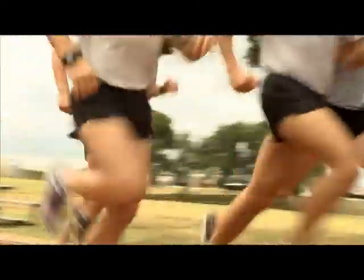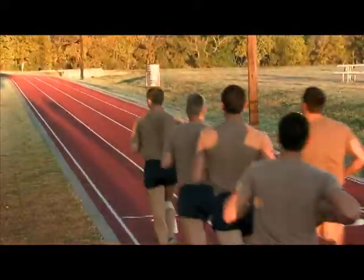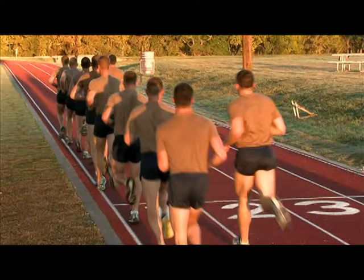If an applicant stops at any time during this run, the test is stopped and considered a failure. The member will be given a 10-minute break prior to the next event.